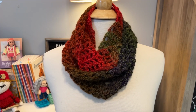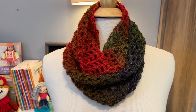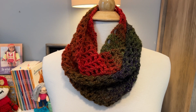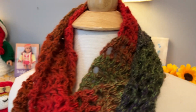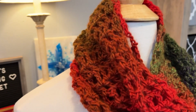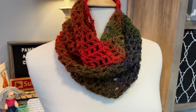All right, so one of the things that I did finish yesterday, let me show you the little clip real quick. Okay, so this is the cowl that I made, and I assume that's what you call it, a neck wrap, whatever. I'm not really sure, but I'm calling it a cowl, I guess. Anyway, this is what I made, and the pattern will come out today. I've just got to get my photos on it. I've already got it all written up. It's about 43 inches long and 5 inches wide.